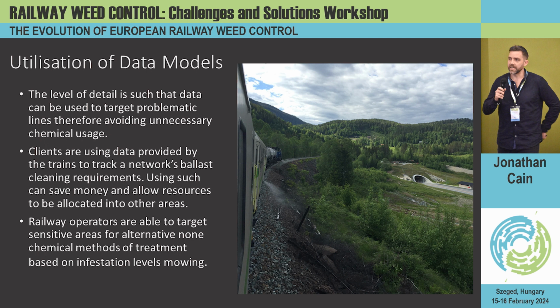So we're touching upon the utilization of this data now. That's where we're at to round things off. So the level of detail is such that data can be used to target problematic lines. What we've seen in recent times is our clients are starting to use this data to plan treatments effectively and environmentally, so that they are not treating lines unnecessarily. So they will look at the infestation data, they'll look at the lines which have the highest levels of infestation, and they'll put a threshold where if it's below a certain amount of infestation, then they won't treat it that year. They'll skip it for a year. So it's using the data intelligently.